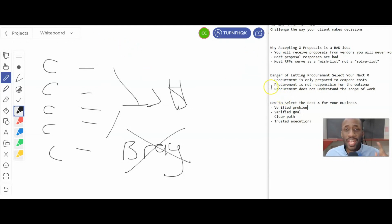What I'm talking about, you've got to help your client understand the value of a verified problem. So given the options available to your client, which of those choices does the best job of verifying their problem? Because they may have a yellow problem, a red problem, or a blue problem. Which of these choices helps them best verify which color of problem they actually have? You need to help your client verify which goal is most valuable to them, because there are red goals, blue goals, yellow goals. So which of those goals are the goals that matter most to your particular client? And which of these options helps verify that goal for your specific client?